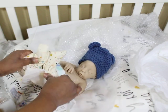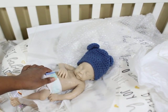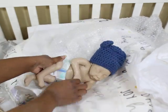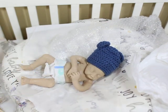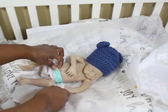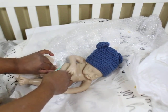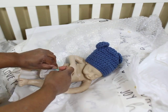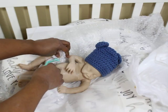It's so soft. Ah, you're so cute. All right. Hey, Nuri. All right, so this is him. And he got on his little diaper. Oh my God. Jennifer, really? I don't know how to take it off. Okay, I done tore up the diaper in the process, but it's okay.